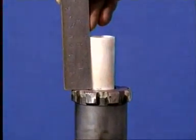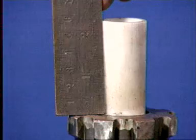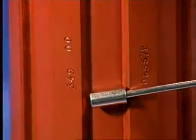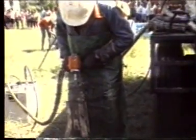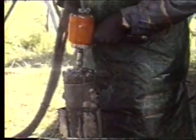Take care that the foot valve is correctly located in its housing, otherwise it could cause a hammer to malfunction. Make a note of the drill bit serial number and part number etched onto the drill bit shank before commissioning. Drill bits used in hard abrasive rock last longer if they're regularly reground.